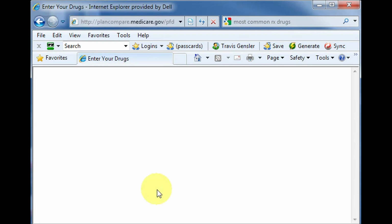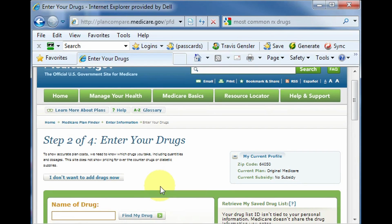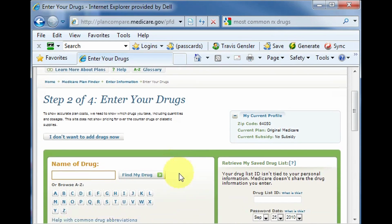So we'll go ahead and click on the button to go to the next page, and this is the piece that I was talking about earlier, where your prescription list actually makes a huge difference on which plan is better for you.